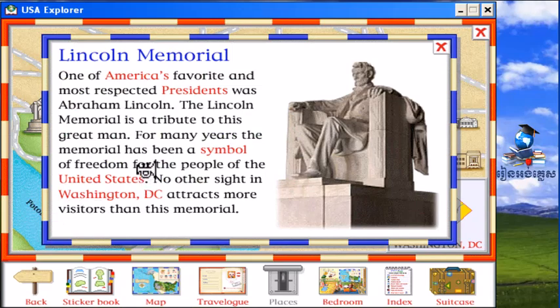Lincoln Memorial. One of America's favorite and most respected presidents was Abraham Lincoln. The Lincoln Memorial is a tribute to this great man. For many years, the memorial has been a symbol of freedom for the people of the United States. No other site in Washington, D.C. attracts more visitors than this memorial.